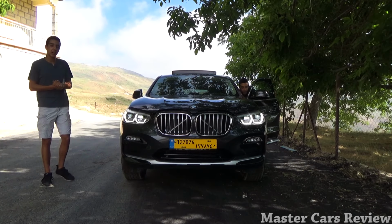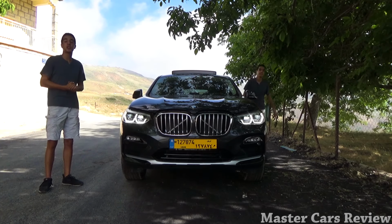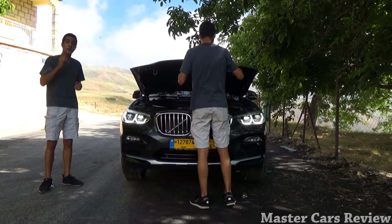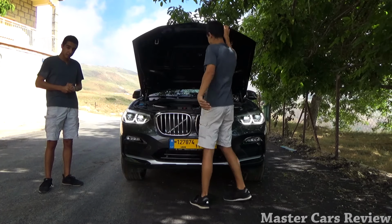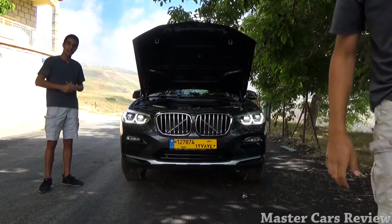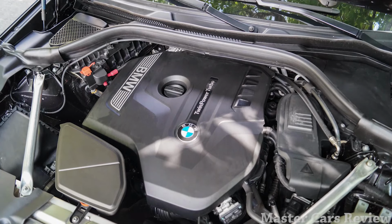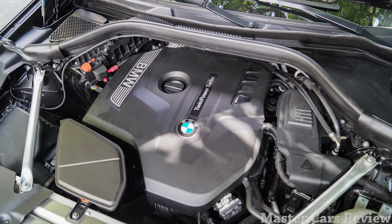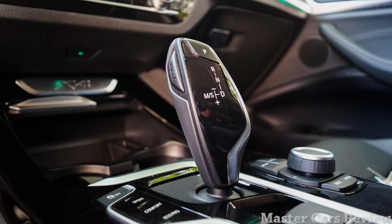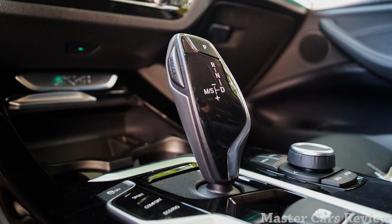The xDrive30i is powered by a 2-liter turbocharged 4-cylinder engine, kicking out 252 horsepower and 350 Nm of torque. Acceleration is pretty good in this car. 0 to 100 is 6.3 seconds. BMW offers 3 petrol variants and 4 diesel models for the X4, as well as the hardcore X4M. The only transmission is the 8-speed Steptronic, perfectly suiting the coupe crossover.